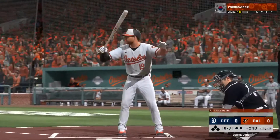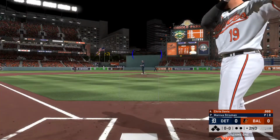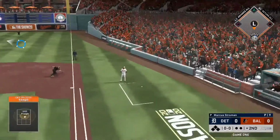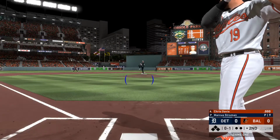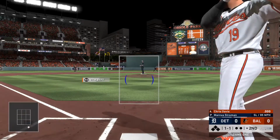Here's Chris Davis now. He's set to lead off the home half of the second. Ready with the first pitch. Here it comes. Davis. Into the windup. Here comes the 0-1. Tried to get him to go after the slider, but it's 1-1.